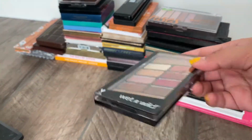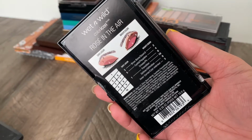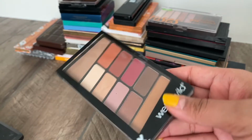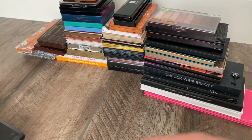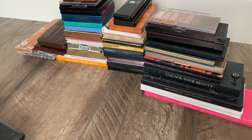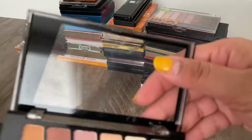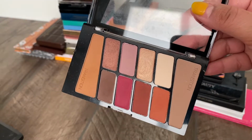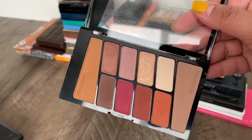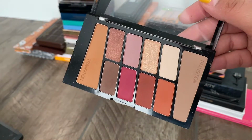Okay, next is this Wet n Wild palette. It's such a popular palette. Rosé in the Air palette, right? And it's really nice and pigmented. It's a dupe for the Anastasia Modern Renaissance palette. And it's okay. It's not much better than Anastasia, not very good, but it's okay. So you know, everybody loves this palette, so I think I'll keep this for now.